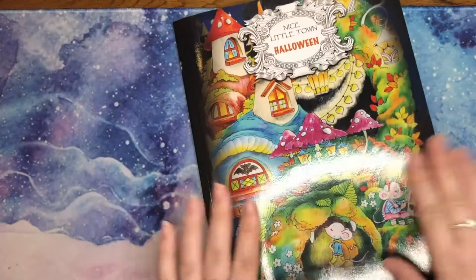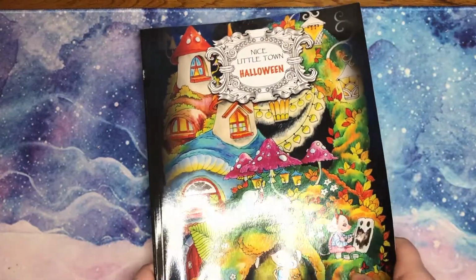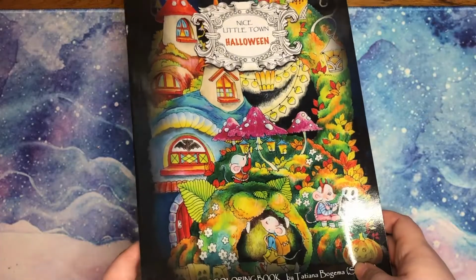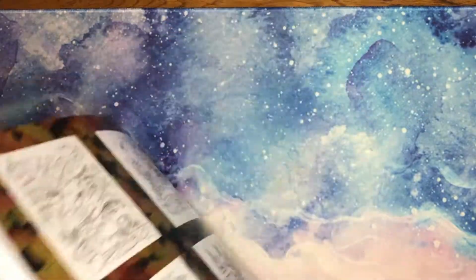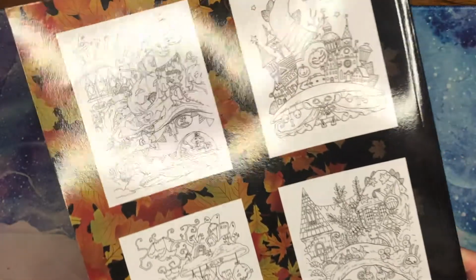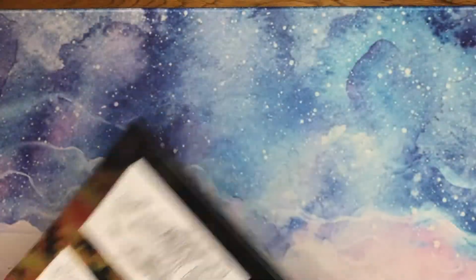It's so fun. So I will probably do a flip through this book, to be honest, and show you page by page. But again, I just wanted something Halloween-y since it's approaching. It's the perfect time to get it, and it was a new release, so we have to get it.